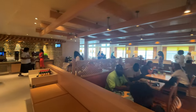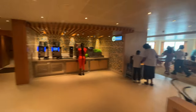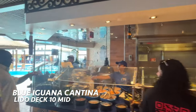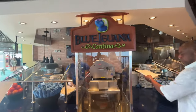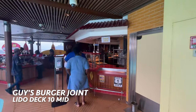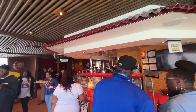Look how big this is though. How you doing? Everybody knows what this is. This is Blue Iguana. One of my favorite places to get breakfast. Guy's Burger. You gotta have a Guy's Burger.